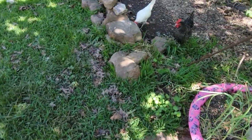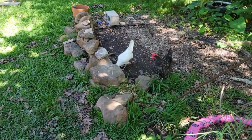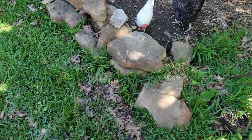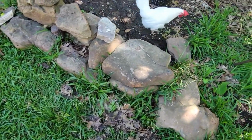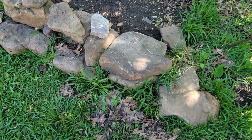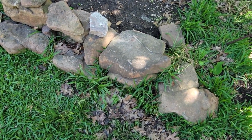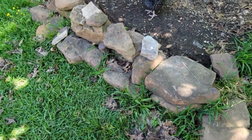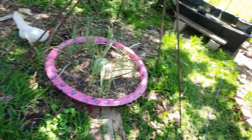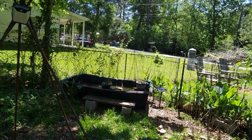I have all of the rocks to get moved. And these probably don't show up on camera well, but those are some pretty big rocks. At least 50 pounds each, if not more. So this might take me all day. We'll see, but I'm gonna get them moved over to there.